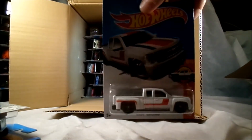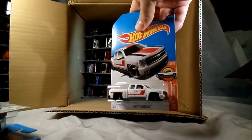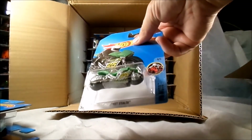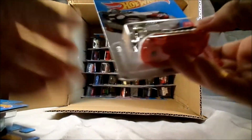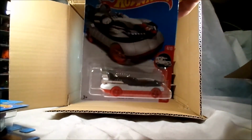Next, the new Silverado. That's a nice deco on that one. Blacked out wheels. Red and black striping. Black bed. Awesome. And the bike, Street Stealth. There is some metal in there somewhere. Alright, next up. Hover Storm. That one was at Kmart.